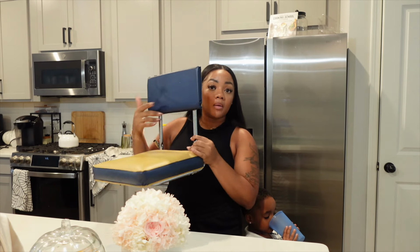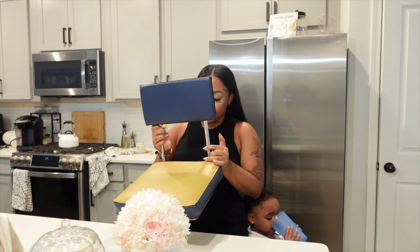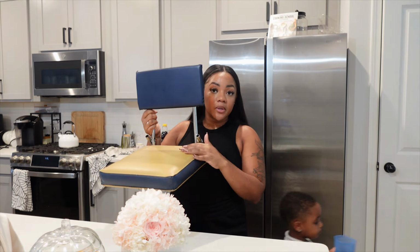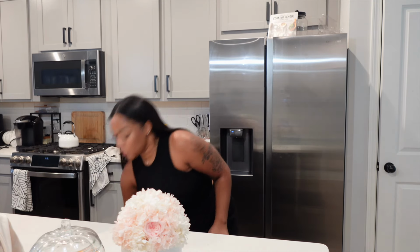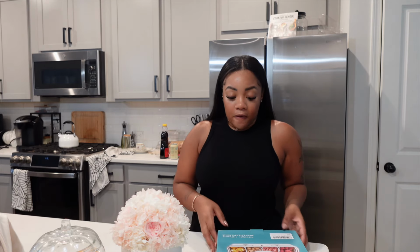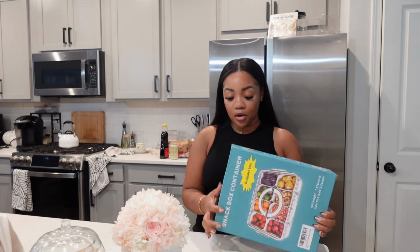This is what my mom had gave me for us to be able to sit on the bleachers. But I also just bought, I forgot my necklace. I really need to grab my other necklace. But yeah, I'm going to fill up this snack container.